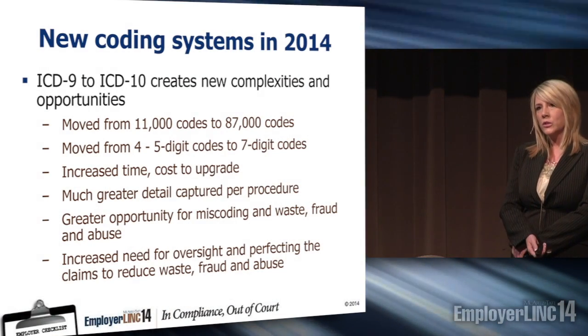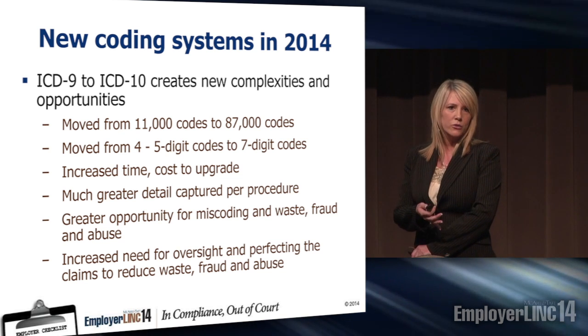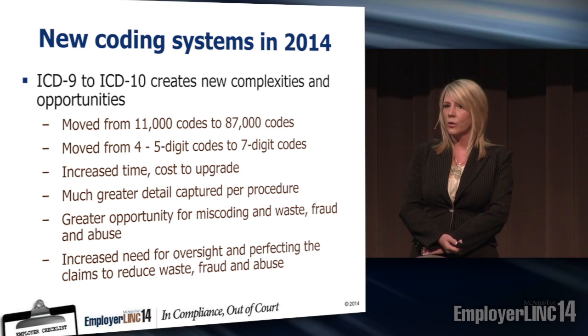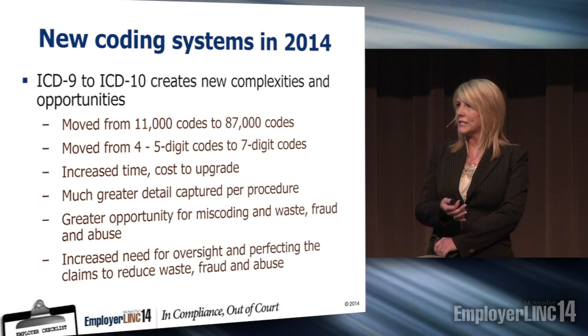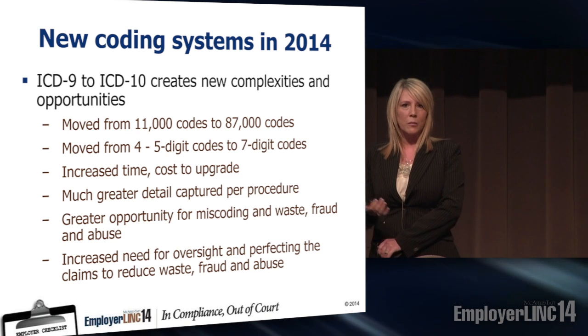And one of the things, there's a new coding system rolling out. So we've been operating under the ICD-9 structure for diagnosis codes. That's rolled out to an ICD-10. So we're going from 11,000 codes to 87,000 codes. Why does this matter? Why is it important?